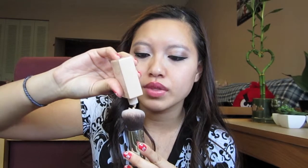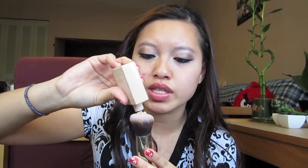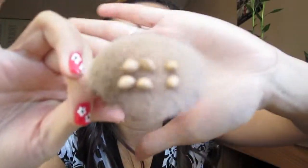So with the foundation, I'm going to put 6 drops on top. The reason why I put the foundation directly on the brush is because it's so liquidy that if I put it on the back of my hand, it's going to start dripping down and absorbing into my skin, and I don't want to waste product. So I just put it directly on the brush like this. I don't know if you can see, there we go. And then I'm just going to place it around my face.